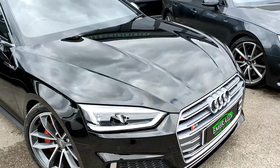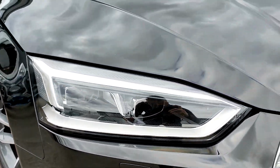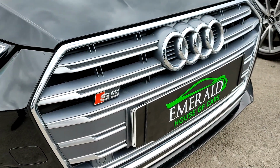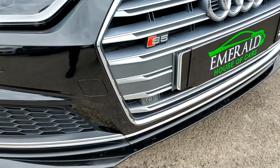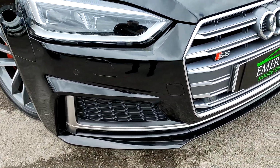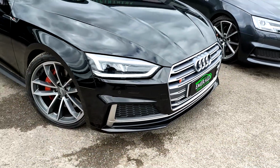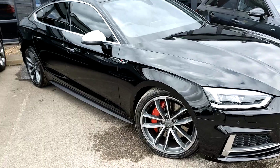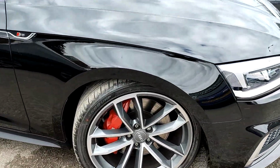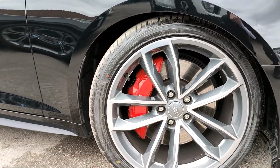Let's have a look. You've got your LED headlights with LED daytime runners. You've got a titanium S grille with the S5 logo, front parking sensors, headlight washers and honeycomb black canyons. You've also got the S styling kit, which is the front splitter, the flared side skirt and a rear lip spoiler, and of course the 19-inch Cavo alloys with a red S caliper.